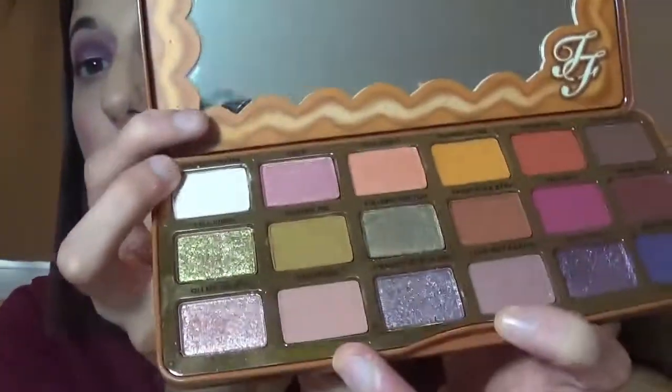I think that the shadows are very bold. I don't know how else to explain it, but when I put on my crease color, whichever one it may be, even these two lighter shades come out so dark that I'm like, oh my god, blend out the crap. I gotta reel it in a bit and blend it out. So definitely be careful. This is a very pigmented palette.